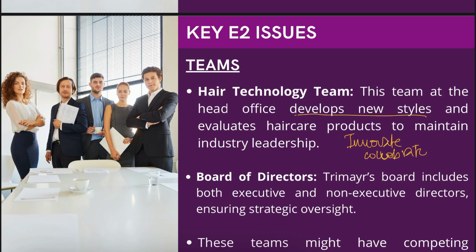Then one of the most important teams in the company from a strategic viewpoint is the board of directors. The board of directors is the best example of a team within the organization, made up of both executive and non-executive directors. So they need to work in a cooperative manner. They need to get along with each other. They need to learn to align their goals with each other and the company to help the company move forward.